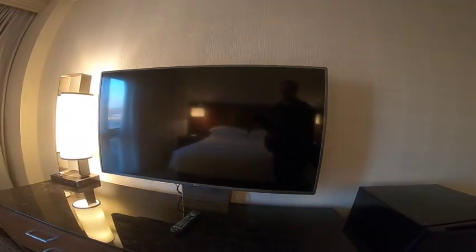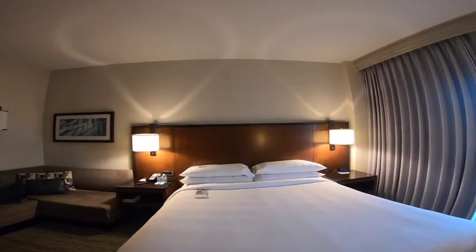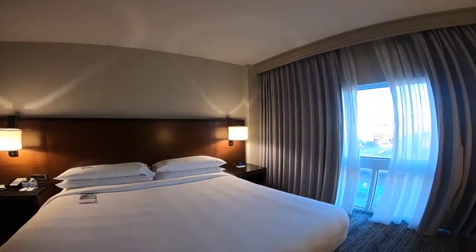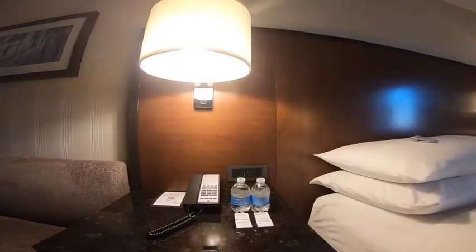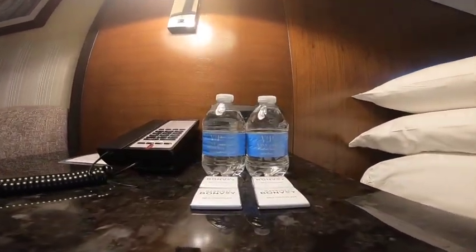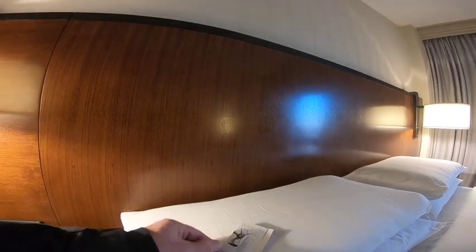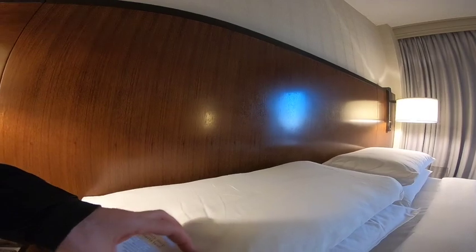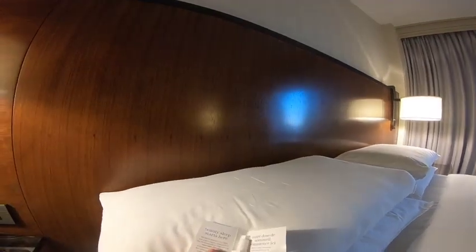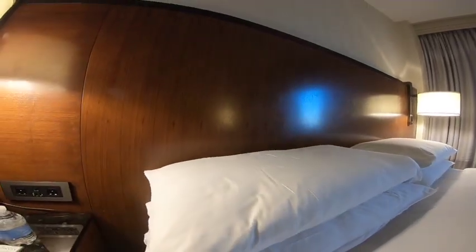Fair size LG television, so not bad. And then king size bed with a clock at the side. Plenty of pillows, which is nice. What do they have here at the side as amenities? We have some chocolates, a couple bottles of water. On top is some sleep aid. Some of those, probably like a lavender spray or something like that for the pillow. So that's kind of a nice add.